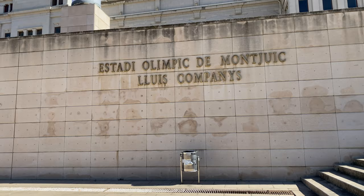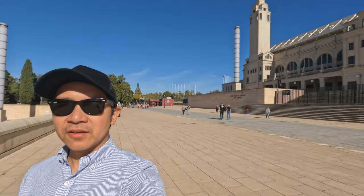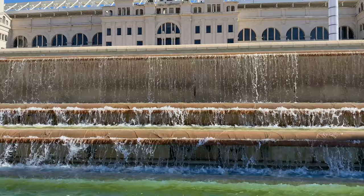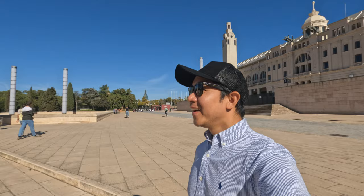So now I'm on my way to the Olympic Stadium. We should get a really nice view of Barcelona from there as well. So that is the Olympic Stadium. And I think that's part of it as well. It looks incredible. I actually don't know what else to do here. I think I'm just gonna walk around and see if there's anything interesting I've not seen yet.